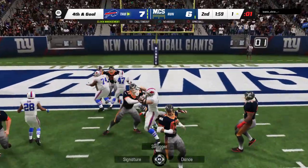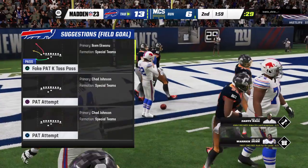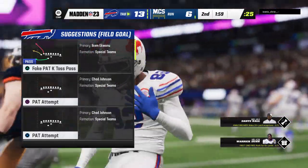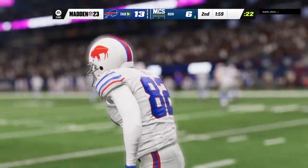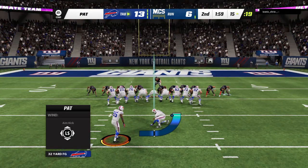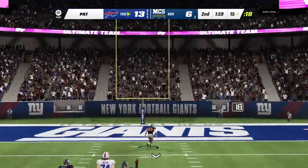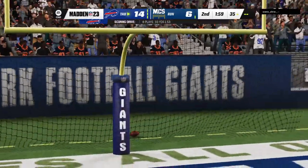On 4th down, they're going to try the jet sweep. And he takes it in across the chalk for a Bills touchdown. It's a 1-yard touchdown run. And the Bills' decision to go for it pays off with 6 points. Out comes the kicking team here for the extra point. And it's up. It's good. Our score, 14-6.